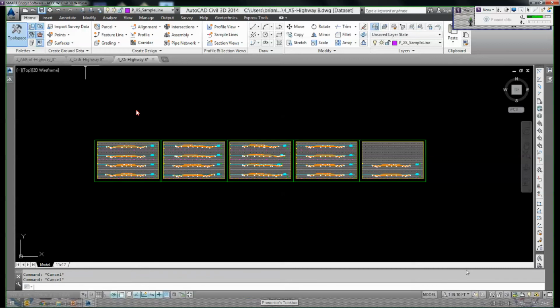So that's some basics of creating your sections. Let's move forward and make our sheets, and let's put ourselves in a position where the sheets are all made, and then we've decided I need another section and it's somewhere in the middle of the road. And how do we handle that?